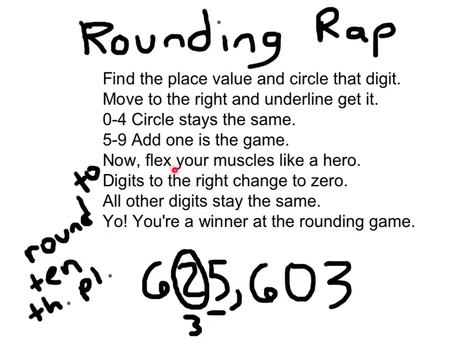Now it says, now flex your muscles like a hero. Digits to the right, change to 0. So after those 2 lines, we can go ahead and write a 5 changes to a 0. 6 changes to a 0. 0, it doesn't change. It is still a 0. And 3 changes to a 0. I have made all of those digits to the right of the circled number 0, as you see right there.